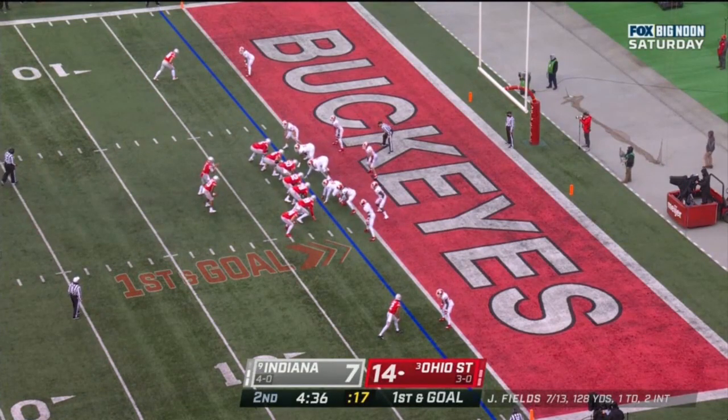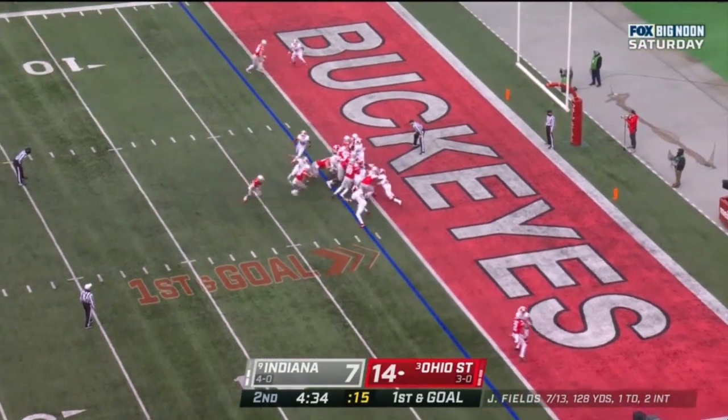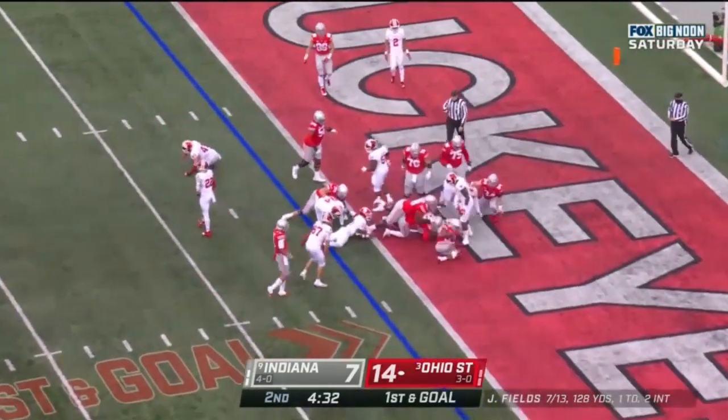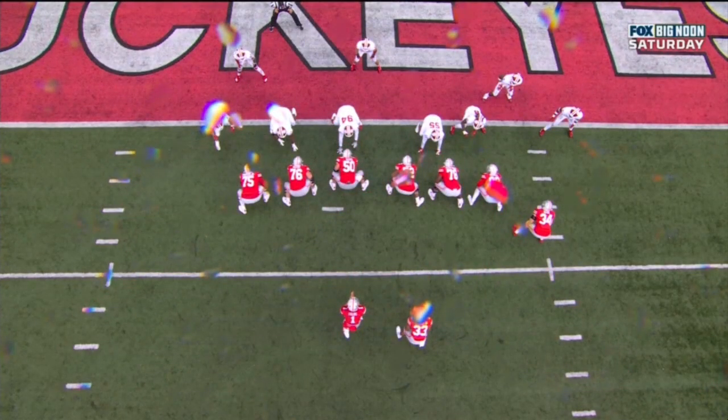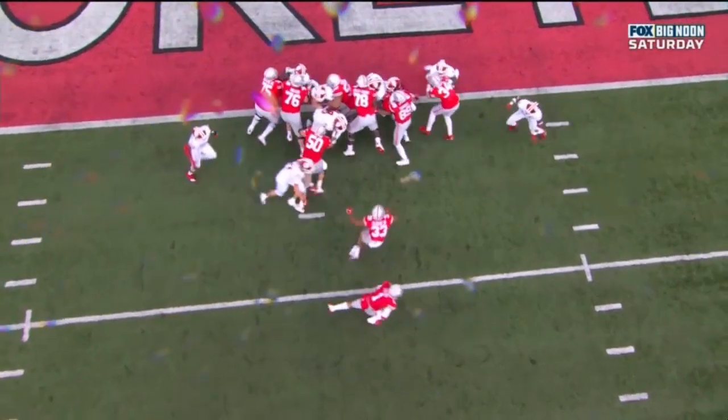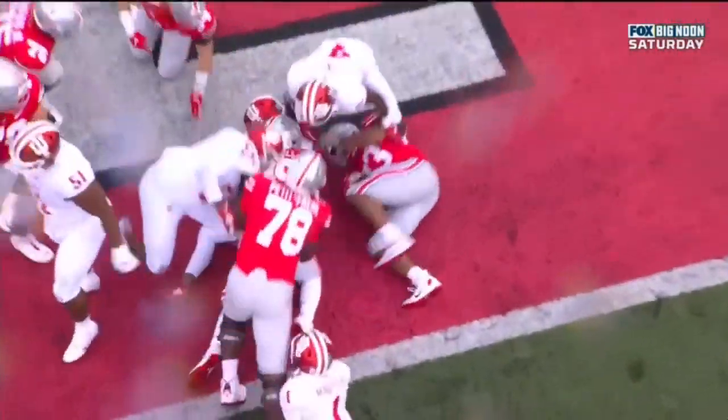First down and goal to the 2. Master Teague in the backfield. They give it to him, looking for pay dirt, and he's got it. Touchdown, Ohio State. Fast start for Ohio State, but this is what Ohio State does so well. They figured it out on offense, went down and scored. Their defense got the ball.